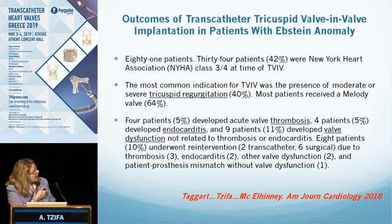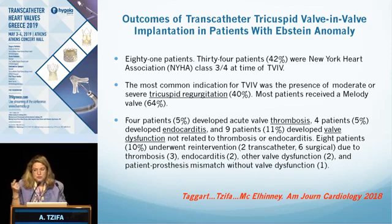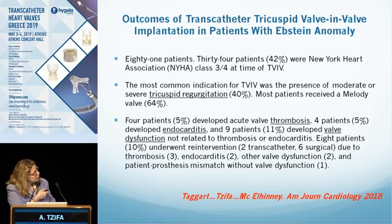A lot of patients, 81 patients, and 34 of them, 42%, were in New York Heart Association class 3 or 4, which is what I mentioned earlier on, that when they end up coming to us for therapies, they are at quite advanced stages. And the most common lesion was tricuspid regurgitation, and because they are congenital patients, as I mentioned before, most of them, 64%, received a Melody, but they had thrombosis, they had endocarditis, and they had some valve dysfunction, but at small numbers.